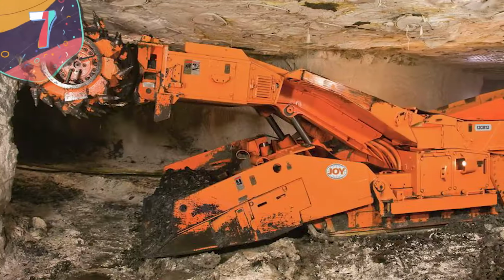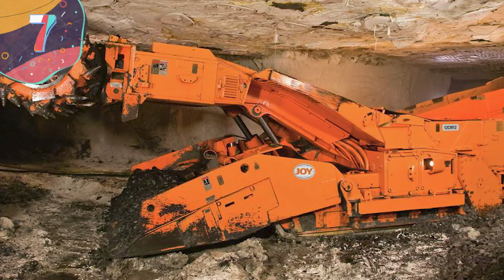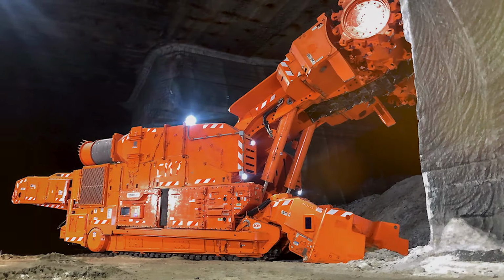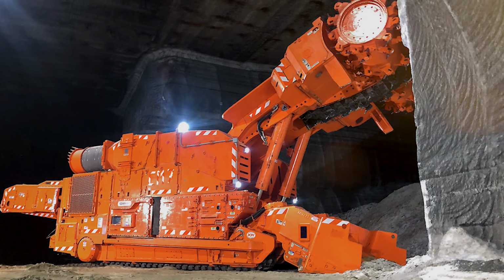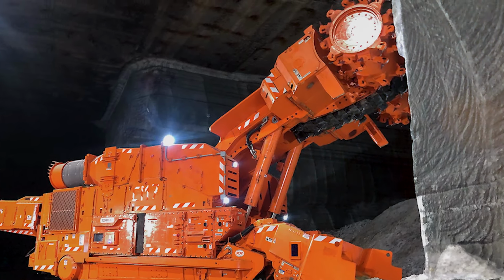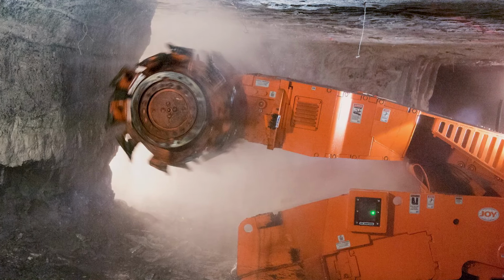Number 7. Komatsu 14CM27. The Komatsu 14CM27 is a continuous miner and is made in the United States. Some mining machines are stationary because they're so big, some are mobile because they need to move earth. This one's a little bit of both. It can move on its own and instead relies on a crawler train to move it around.